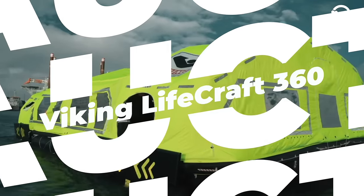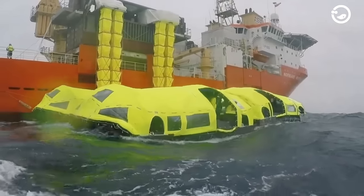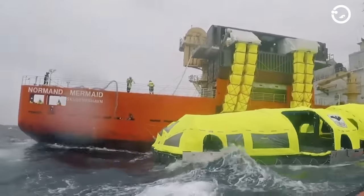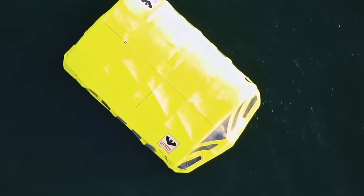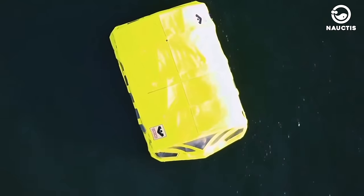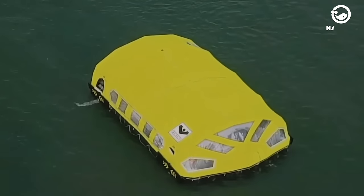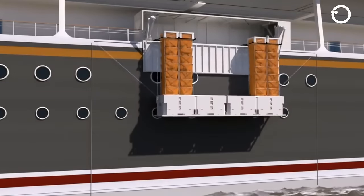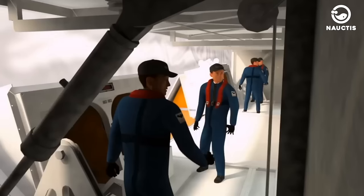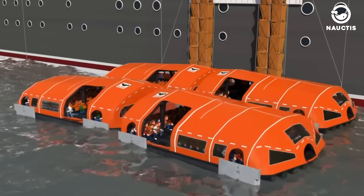Viking Lifecraft 360. The Viking Lifecraft 360 is a rescue boat designed for safe and comfortable passenger evacuation. After a decade of development, it gained official approval from the Danish Maritime Authority. Designed with a lighter weight to reduce deck load compared to traditional lifeboats, the Viking Lifecraft system includes a lifting yoke that moves the craft into four positions, from storage to launch preparation and into the water, all overseen by safety officers and fully automated, supported by extensive training.